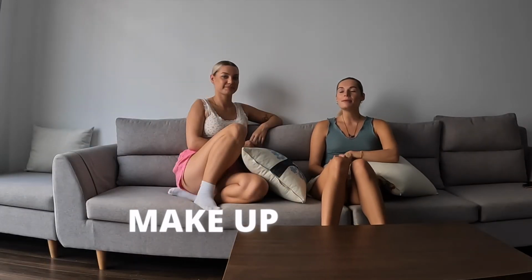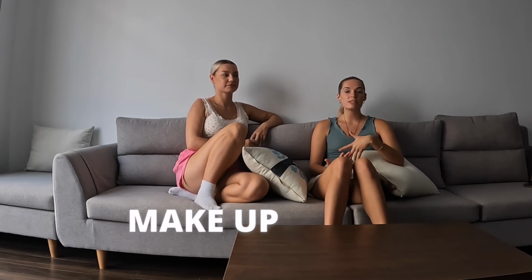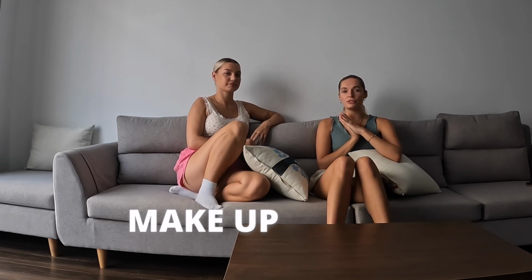And finally, makeup. Most shops do sell makeup, so the 7-Elevens do. As we said, there's Boots that sell makeup, but a lot of the base shades are really, really light. So if you are a darker complexion, then do bring enough to cover you while you're on the trip.